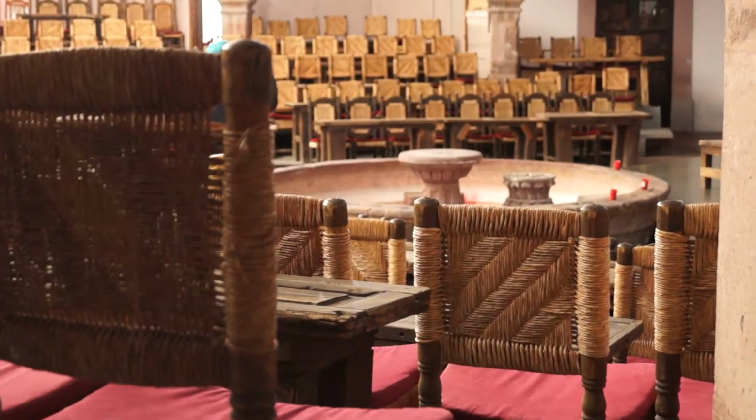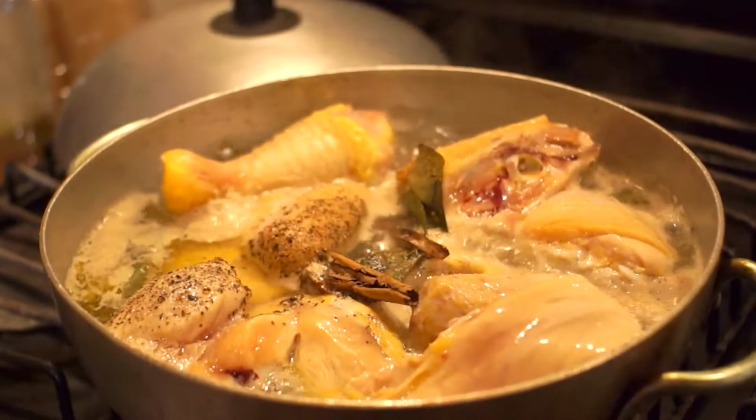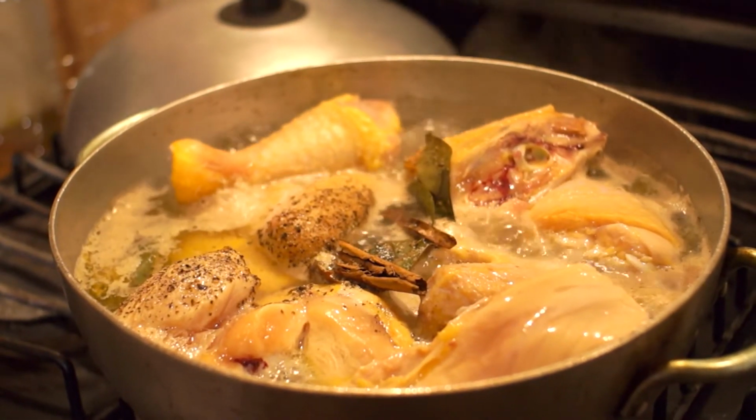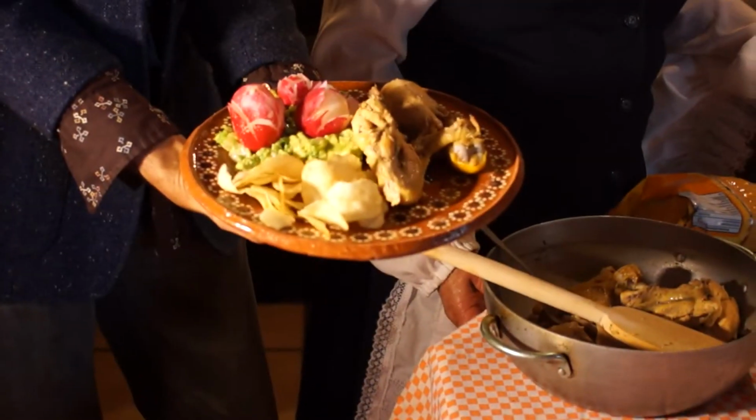Today on Grandma's Cooking, Grandma Anna Maria takes us inside her 300-year-old theater to teach us how to make a savory chicken with cinnamon that will be served beside a little bird's nest made of lettuce, avocado, and radishes for eggs.